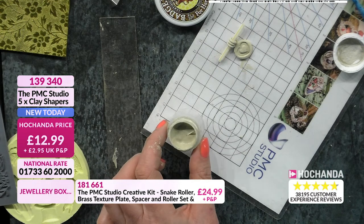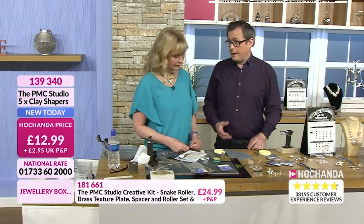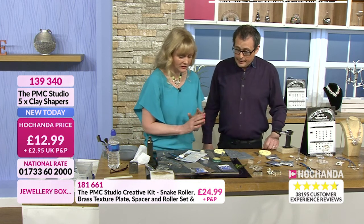So you're using your clay as a binder, as a paste, as a glue to fix things together, and it's still the silver clay and it's all working. That's why it's working. So this clay is never beyond work.